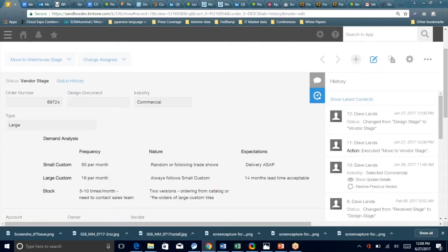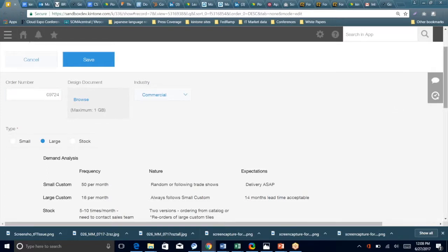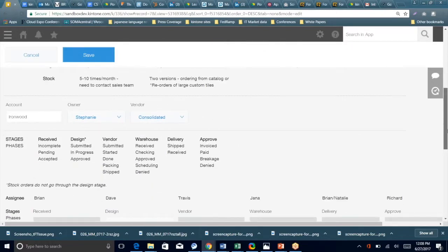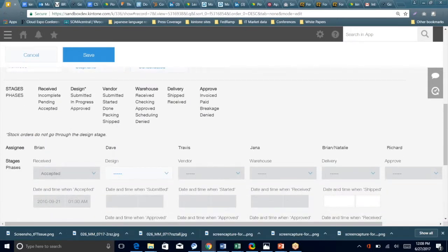And if you have a quick look at the editable version, you can see we've got this industry element here. You've got the different order types that can be selected. Down here you have account owner and vendor. You have different vendors here, 1, 2, 3, 4. And then you have the different stages in the process and the different phases.